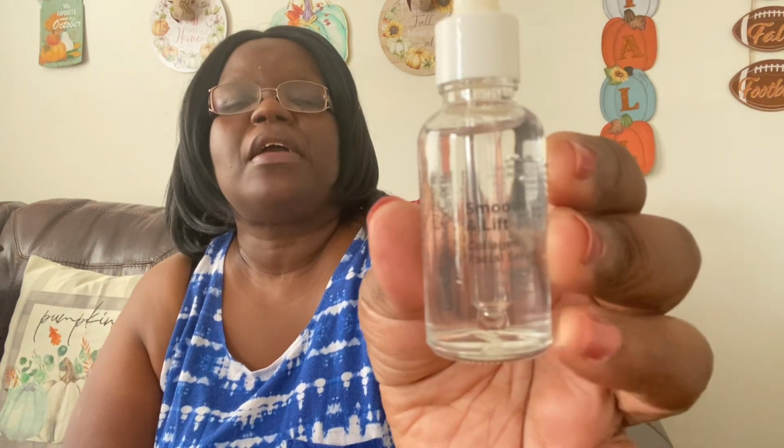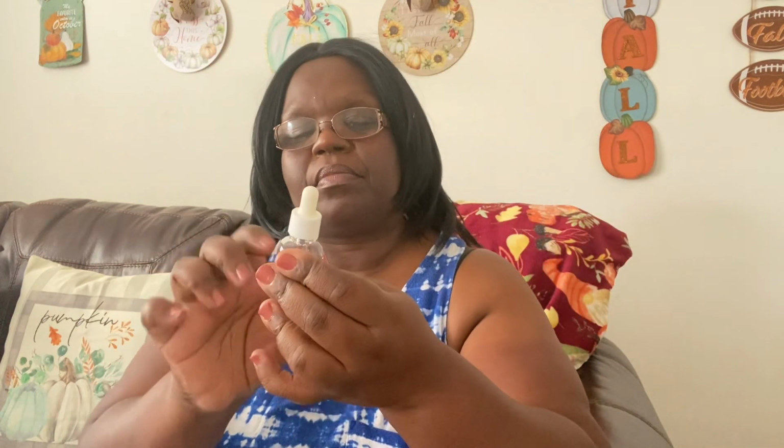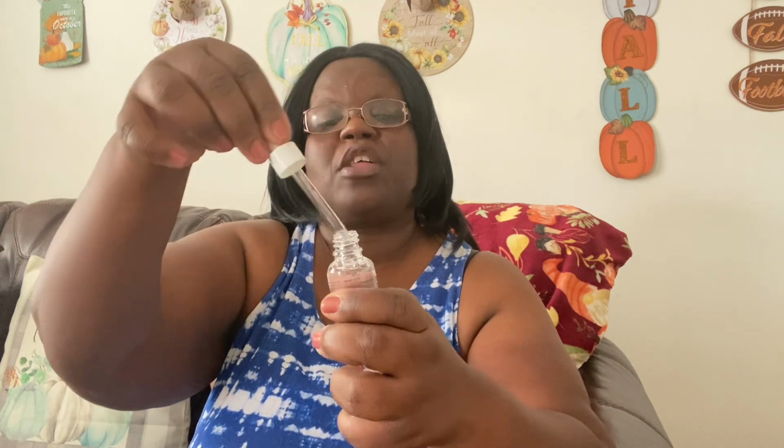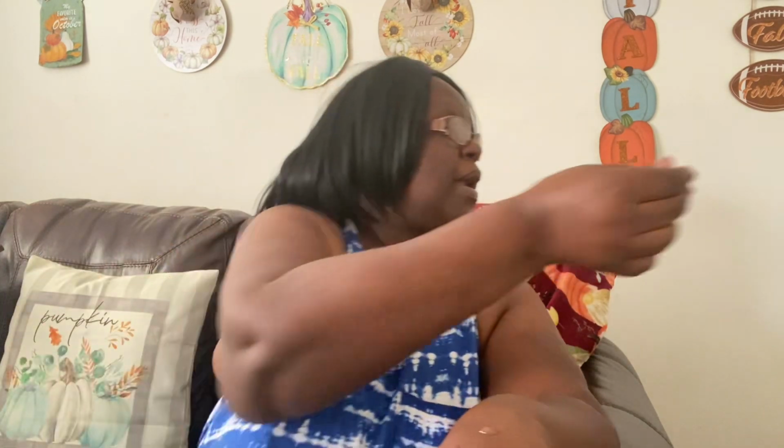Okay, and this is what the Smooth and Lift Serum looks like. It's in this clear glass bottle, and which is nice, you guys, it has a dropper. The dropper is so nice. You just take up a little bit in your dropper. I'm actually going to put some on my hand just to see. I put two little drops on my hand, just like that, to see what it feels like. It's not sticky.